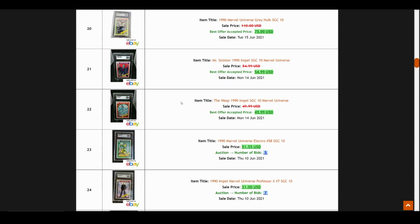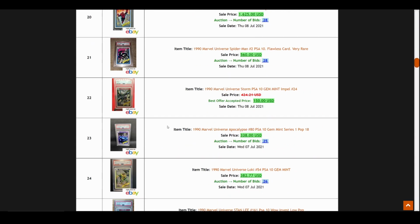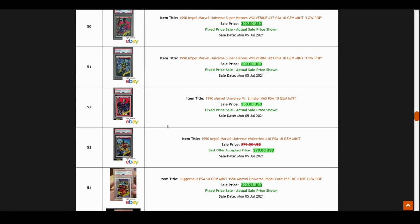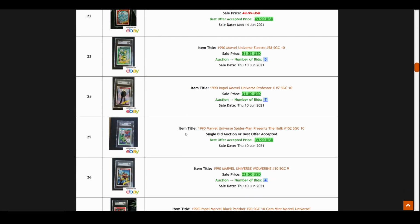Gray Hulk for only 75. Sinister for 54. These were going for like 350 bucks. Thought I saw a few of these on the PSA side of things. I swear that I did. Sorry, I was kind of doing this on a whim. Yeah, here we go. 350 bucks for a Sinister in a PSA 10. 55 in an SGC 10. So even Professor X, you lost money on this at 30 bucks a card. Maybe you even went with a bulk discount and you got $25 a card still.